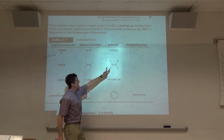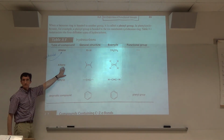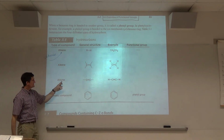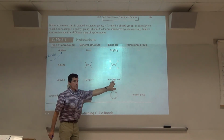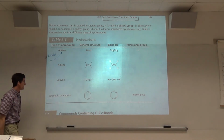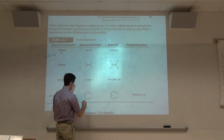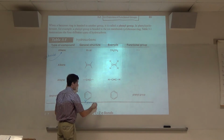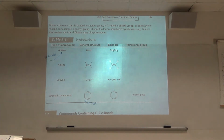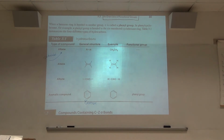If you have a double bond, it's going to be called an alkene. So it's got the ene ending. And then talking about a double bond between the carbons. If you got a triple bond, it's an alkyne. The two carbon alkyne is actually acetylene, used as gas for torches. Aromatic compounds with benzene being the main. Benzene, sometimes called a phenyl ring. Phenyl, sort of an alternative name. It's a benzene ring.